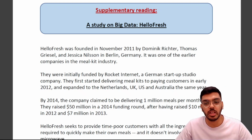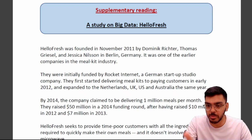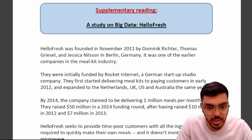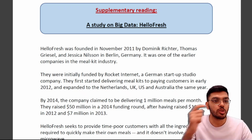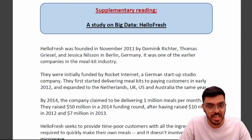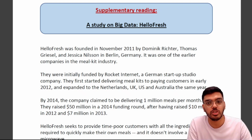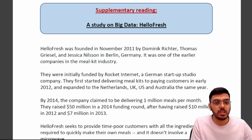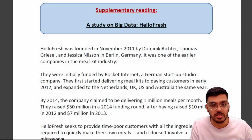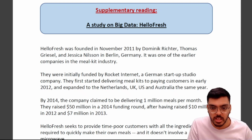And here I've taken the example of HelloFresh. Now, HelloFresh is a real company. It's supplementary reading. Remember, something extra that we are giving you. It's not part of the pre-seen, something extra. So, HelloFresh was founded in November 2011. It was one of the earlier companies in the meal kit industry. They were initially funded by Rocket Internet, a German startup studio company. So, they were also funded by someone. They first started delivering meal kits to paying customers in 2012 and then expanded to the Netherlands, US, UK, Australia in the same year.